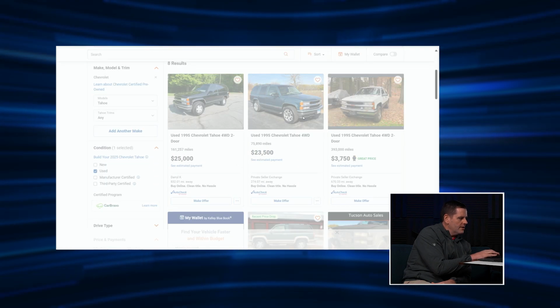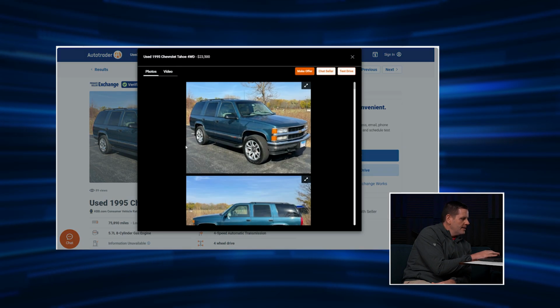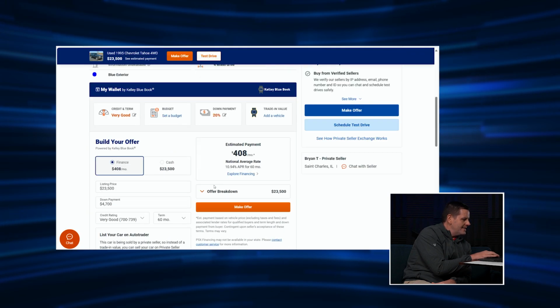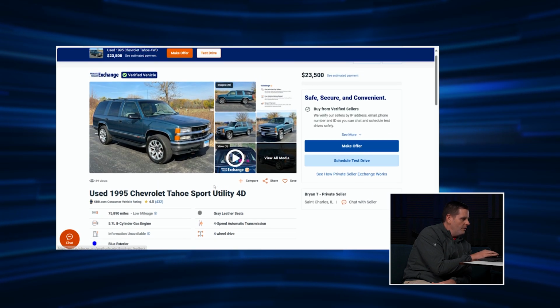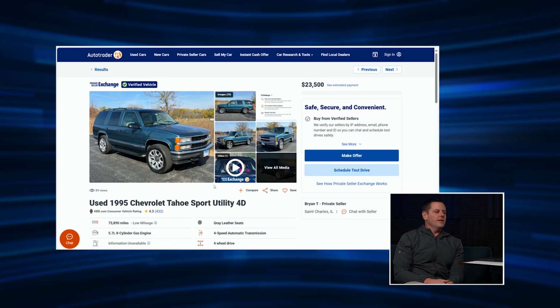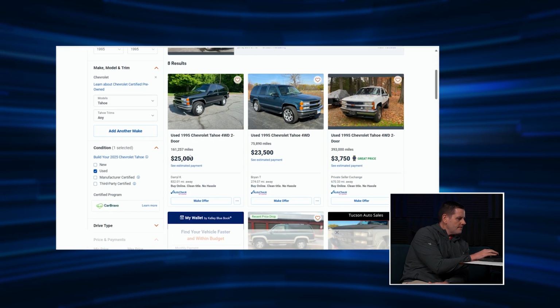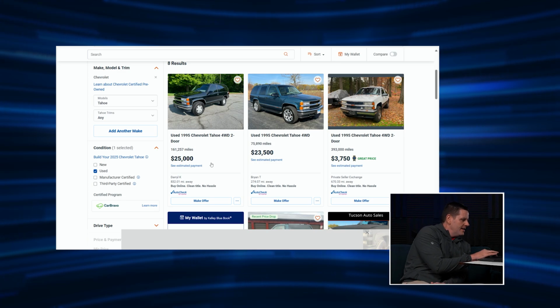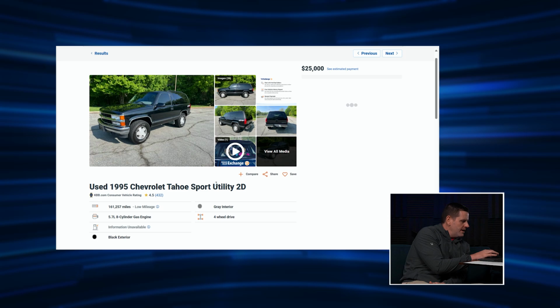This is a 4-door model. Looks like they put some aftermarket wheels on it. This is out there, but I wanted to point out, look at what they're asking for these things. I thought about doing what we did with the Tracker and going and buying one of these, but look at this, $23,500. So apparently this has become like the classic car realm, because the 2-door even, they're asking $25,000 for, and it's got 161,000 miles on it. This vehicle's, where's that, 832 miles away.